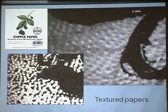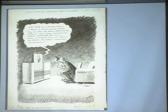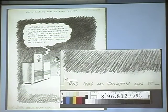In this close-up of Herblock cartoons, there are papers that have texture impressed into the surface, which are commonly referred to as coquille or stipple paper. They catch the friable media easily to make shading fast and easy. And here's Herblock using the side of a litho crayon to make the shading on one of these papers. And it's nice when they put on the bottom a note to the publisher that it's going to be friable, not to smudge it.